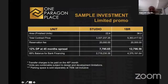The remaining balance could be paid through bank financing. Of course, we still have the transfer charges. You could pay on or before move-in, and all units are combinable subject to design and development. If your client prefers parking, they could separately buy it at 700,000, inclusive. So that's for the residential component, the one Paragon, Davao.